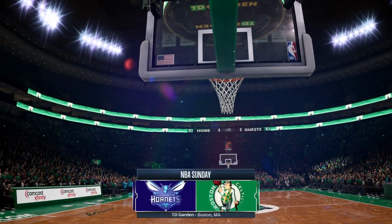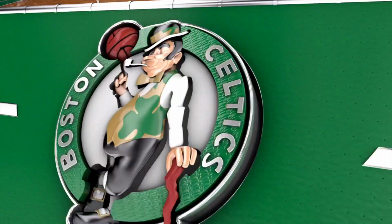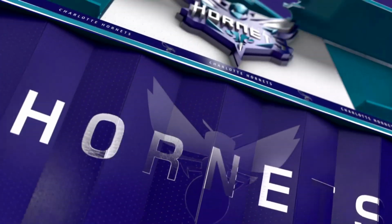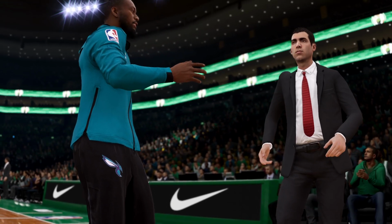It's NBA action on EA Sports. I'm Ed Cohen. Great to be joined by Jay Williams for what should be a terrific matchup here tonight. From TD Garden in Boston, tonight, the Boston Celtics taking on the Charlotte Hornets.